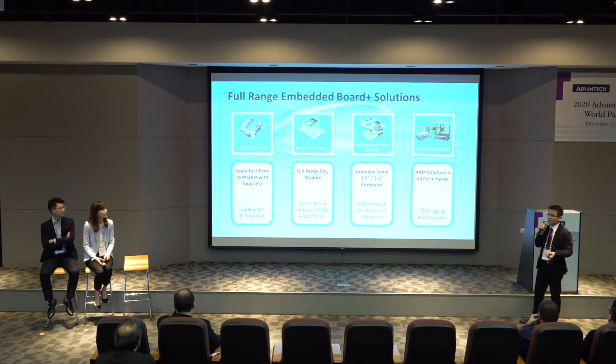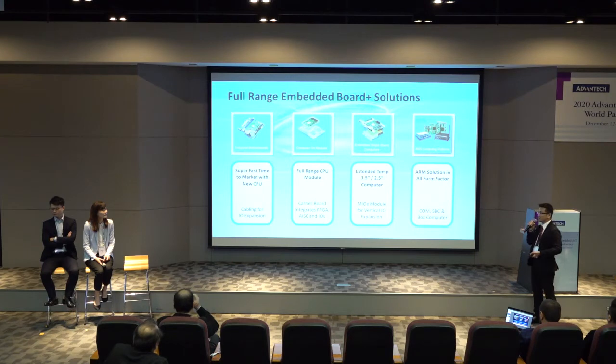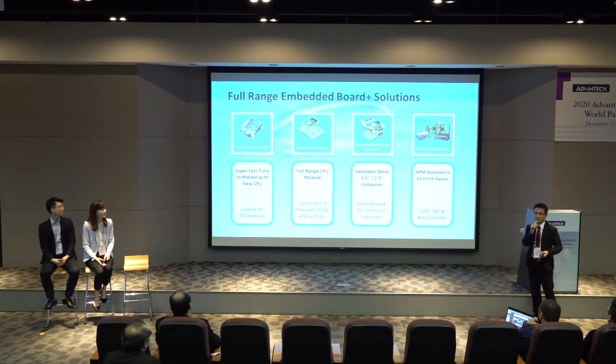In case you have some IP that needs to be put in the FPGA to design with your carrier board, and also ASIC, I think the computer module can give you all the options for CPU performance. Single board computer is for small size and ruggedized applications, with easy I/O expansions. And for ARM, recently the ARM processor is getting popular because they improved a lot in performance, and the price remains good.